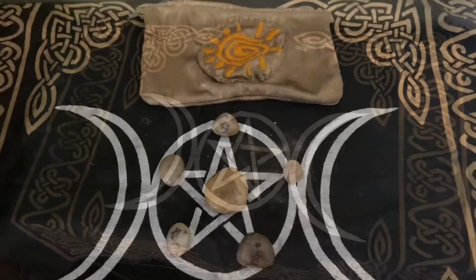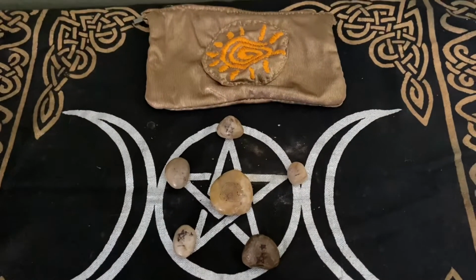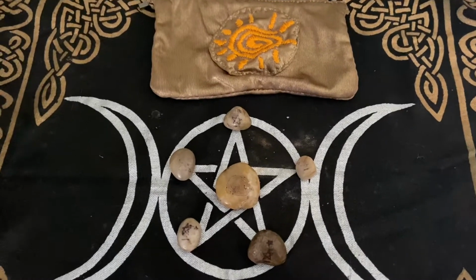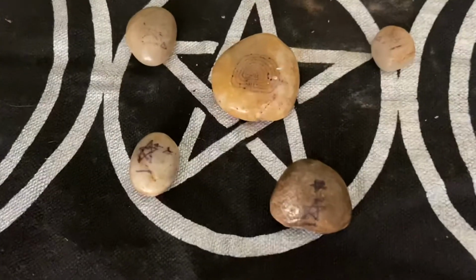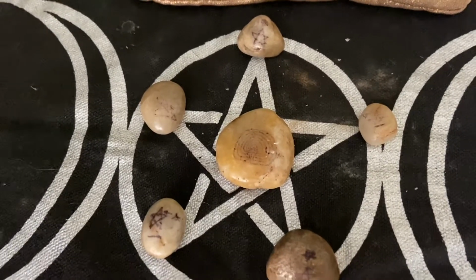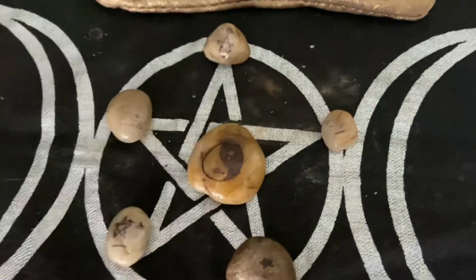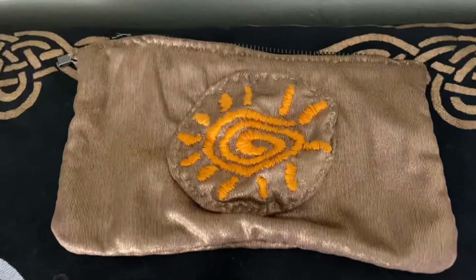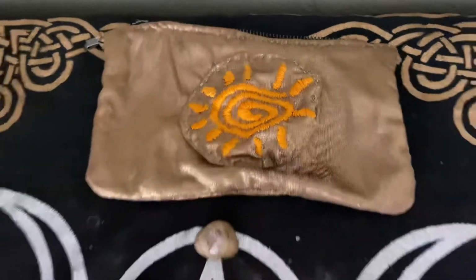So the next thing I include is my elemental stones or representations. Some people use actual items such as a feather, a shell, a rock, or other items to represent the elements. Personally, I prefer these simple stones with the elemental symbols drawn on them. This is perfect for casting a circle or just placing on your altar cloth for protection or whatever you are doing at your travel altar.